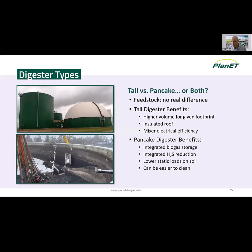With the shorter, squatter pancake digester, I think some benefits are integrated biogas storage on top, right? So in the picture in the top left, you can see a two-stage system where they integrate both a fixed roof tall digester and a pancake digester as a secondary. Part of the reason for that is the integrated biogas storage above the secondary digester or digestate storage. So it's a way to elevate it and get it above the ground.